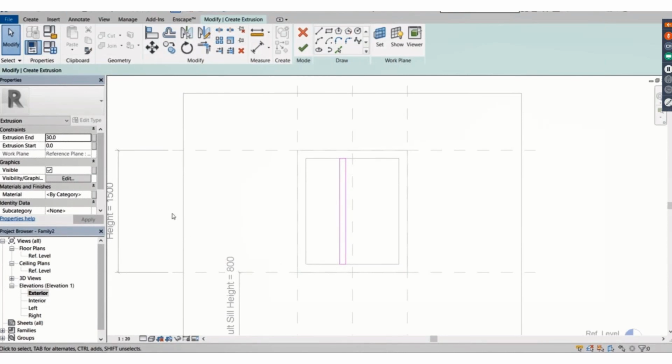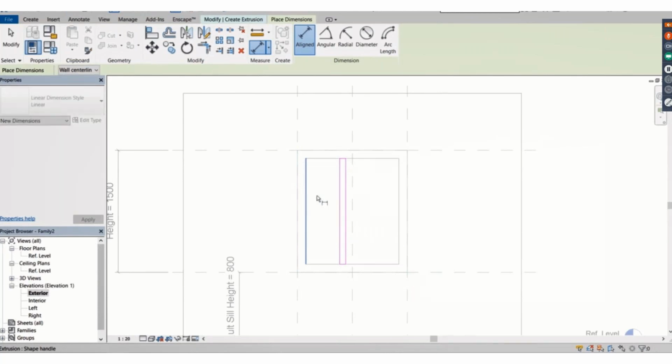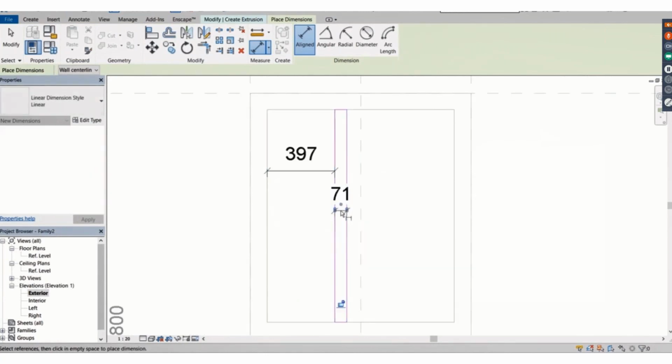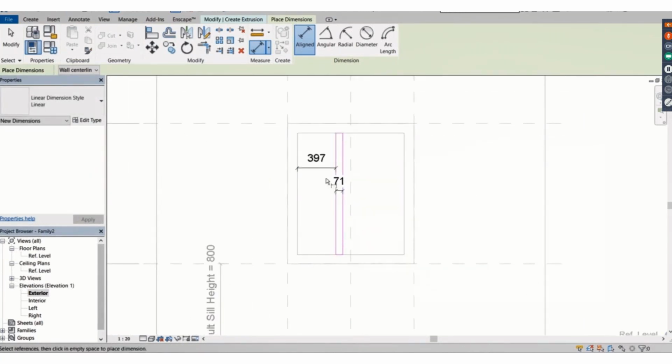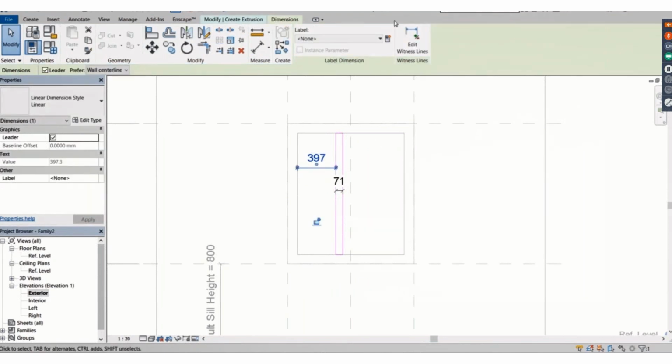So before we finish off over here, we need to go to the type properties and add in new parameters, but there are different ways to do it. If we just put the dimensions in over here directly, we can give a dimension there and then a dimension of the thickness of the material. Then when we click on the dimension now, there's no label assigned yet.